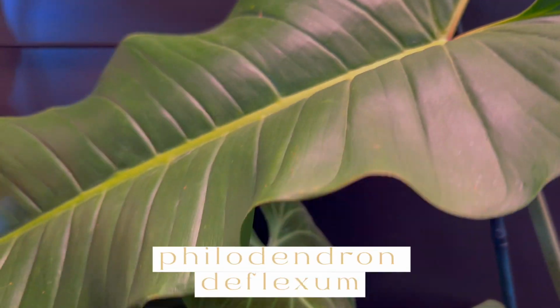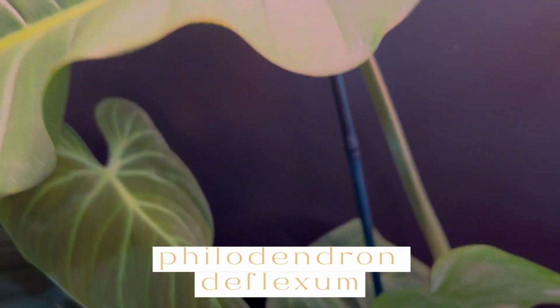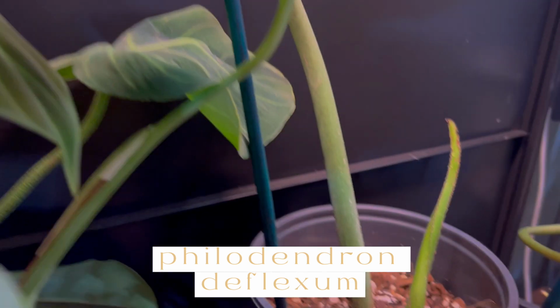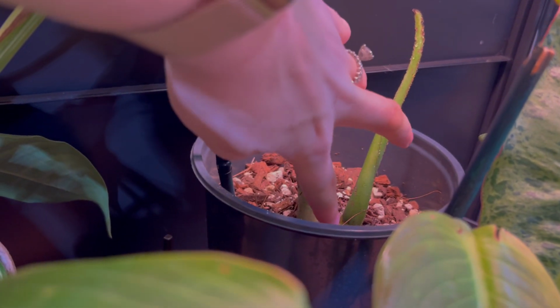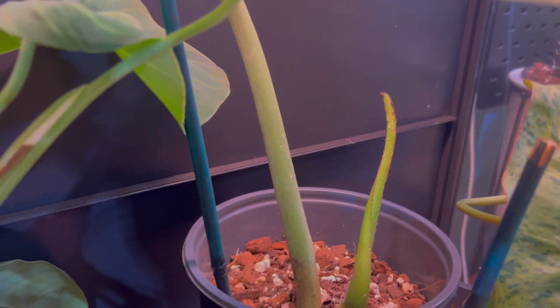Here's my philodendron deflexum that I got from Queen City Tropicals. Once again, I got it as just this one leaf cutting, and look at the growth. The growth was like, I would say, 2 inches before, and now it's a good 6 inches.